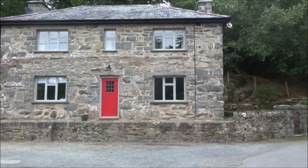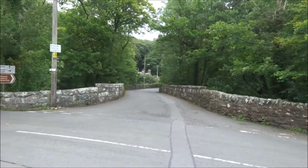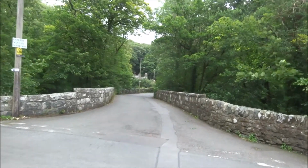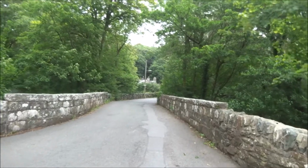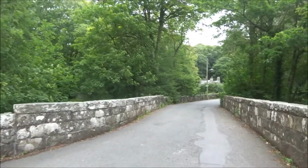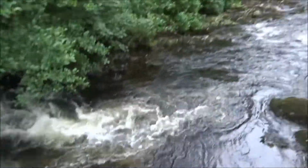The name of that house is Besser. Not sure what that means in Welsh. Okay, I'll go across here and I'll show the meeting of the waters where the Afon Artro joins the Afon Nankol. That's the Afon Nankol joining the Afon Artro, which runs underneath this bridge.